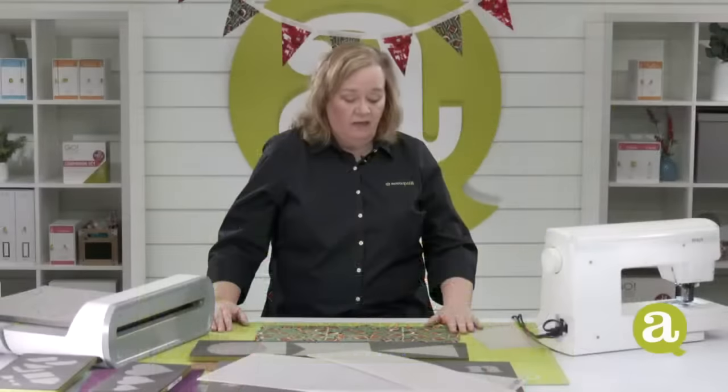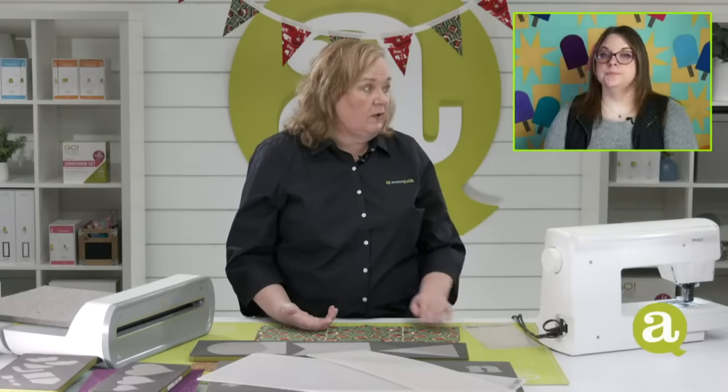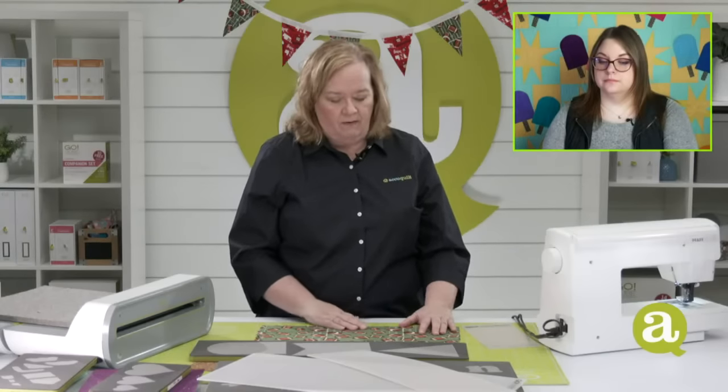Yes, definitely. I love that. You could do the same if you were using felt. You wouldn't have to do that. You can just measure it. I'm going to cut a couple out of felt as well.